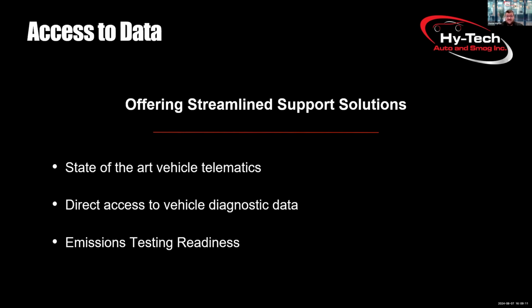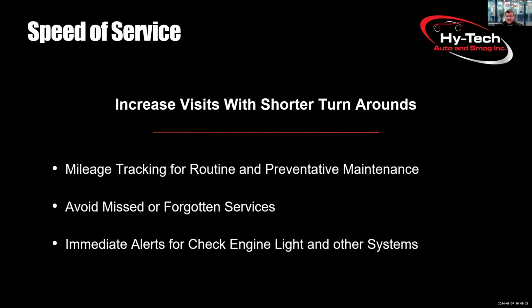For us in California, emissions testing is very important. With the new VOYO Ready feature, we have the ability to see when monitors have set, if the vehicle is ready for testing, if not, what monitor is an issue, and potentially some steps to verify that. Another big issue for our customers, speed of service. Whether it's an individual customer or a fleet customer, how long the vehicle is with us and getting it back into service or back into use to pick up the family is very important.